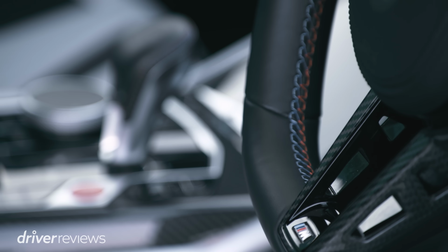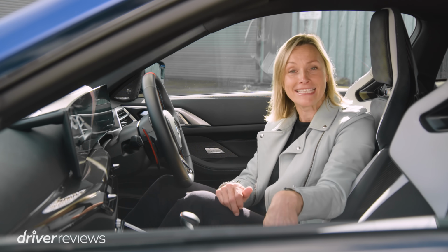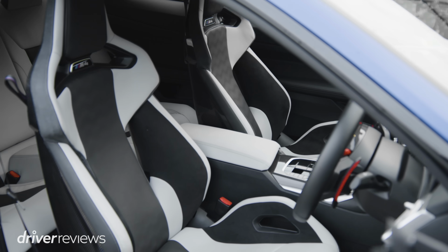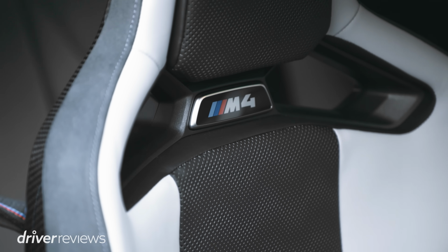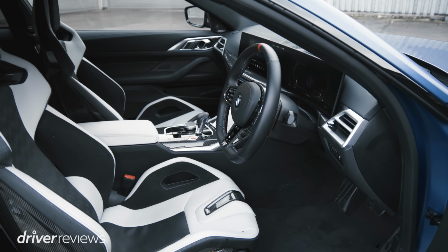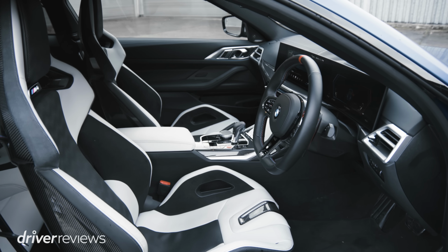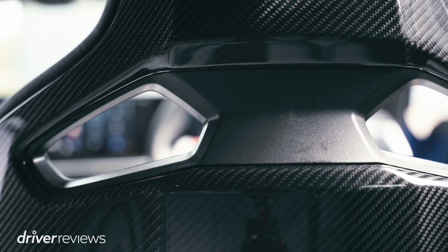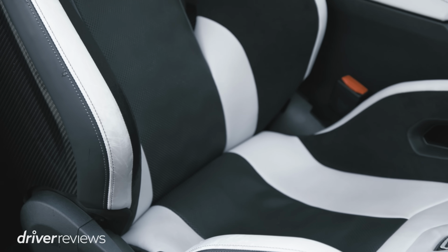This is such a gorgeous black and white design that I really want an outfit like this. It's called Silverstone and Black, and it's a mix of leather, suede-esque, and then perforated material. They're part of a near £12,000 option pack and are a heady mix of race and relaxation, carbon buckets that grip you perfectly, and a big helping of comfort as they're fully electric and you can heat them.